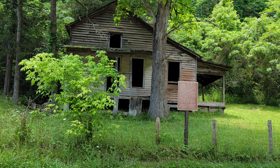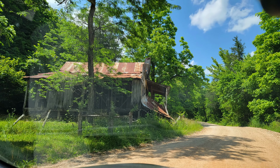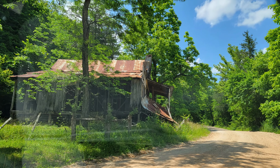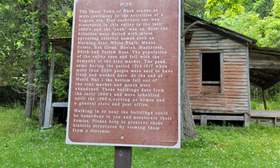There is a trail that will take you to the more remote areas of the town and mines. Please bear in mind that the mines have been abandoned and are dangerous. The Park Service does not allow entry into the mines themselves.